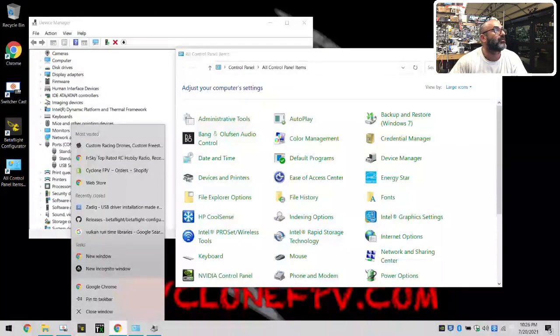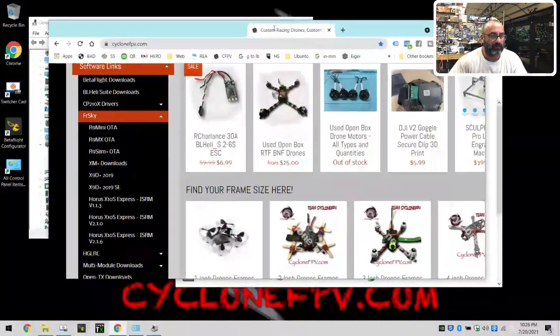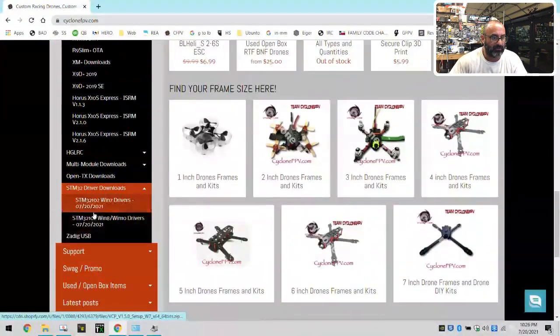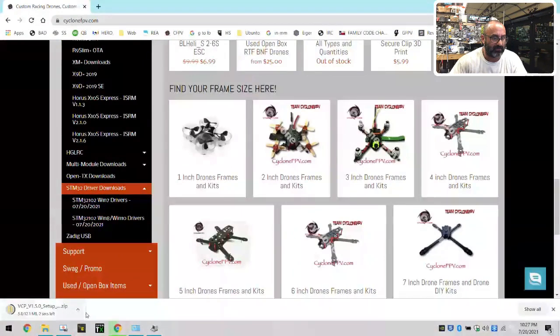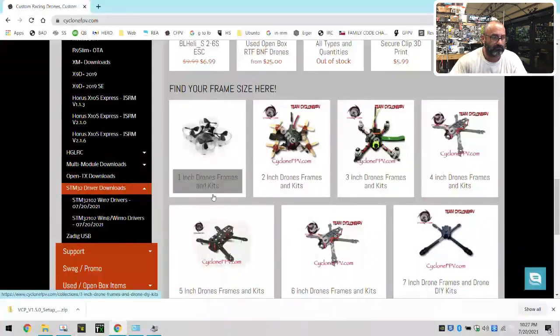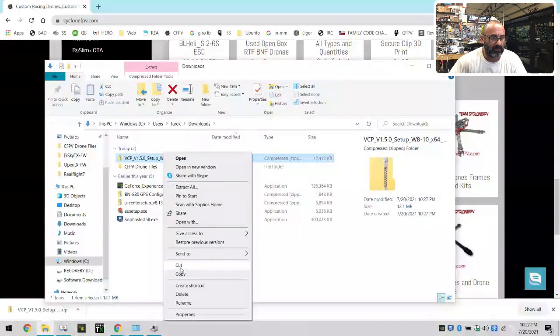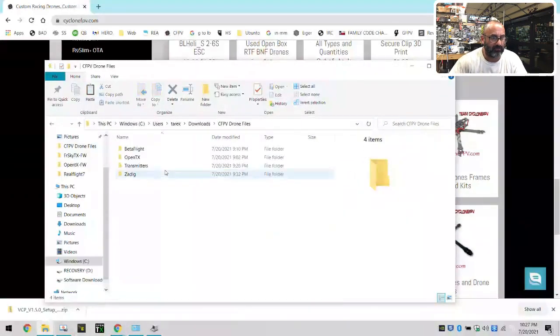Let me open a new one. I'll just drag this one over here. There we go. And if you scroll down, we're going to do STM32, and we're going to do this one right here. Let's go ahead and download that. Show these files in the folder. Okay, we're going to cut that and put it in our drone files.